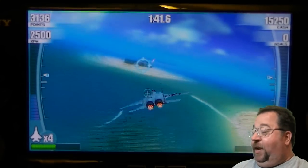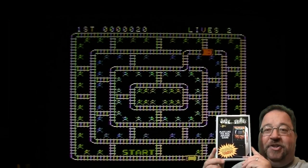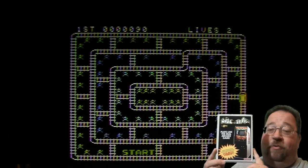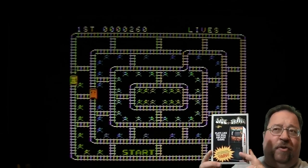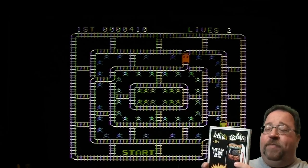And then for my Colecovision, I picked up Sidetrack. Got this from Collectorvision Games. Great version of the arcade game ported to the home console. The only port of the arcade game to a home console that I'm aware of that I could find so far. I gotta do some research on it.